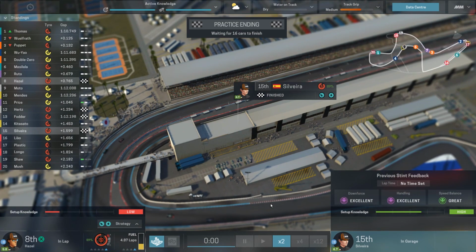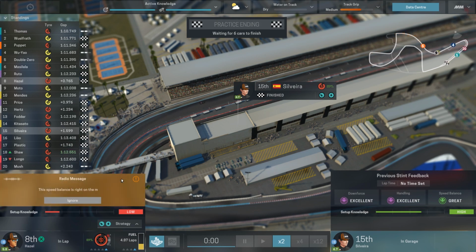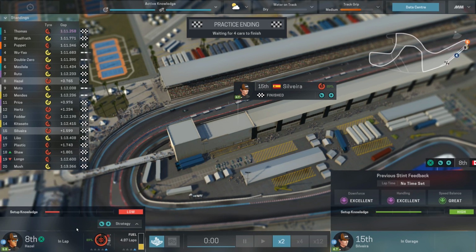There we go. Silvera's finished. Didn't even finish the lap, but we have managed to get excellent downforce and handling, speed balance of great. That's a car she is particularly happy with, despite the fact it's not a great car. Speed balance is right on the money, says Nicholas Hazel. So forecast to come in, and there's Hazel coming in now.